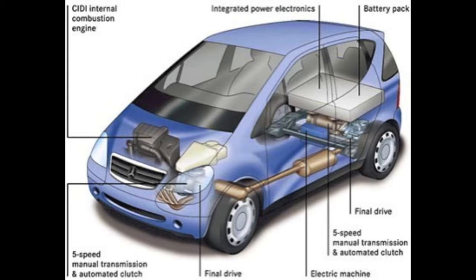2. The fuel tank. The fuel tank in a hybrid is the energy storage device for the gasoline engine. Gasoline has a much higher energy density than batteries do. For example, it takes about 1,000 pounds of batteries to store as much energy as 1 gallon, 7 pounds of gasoline.